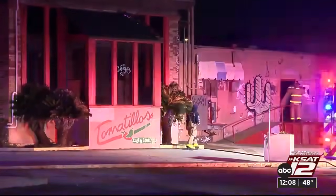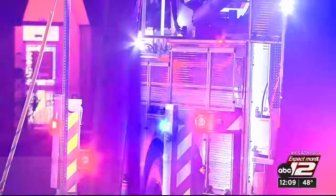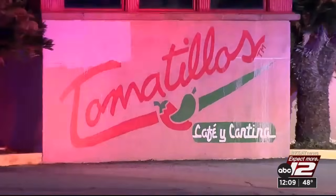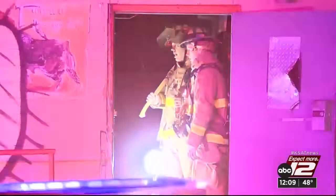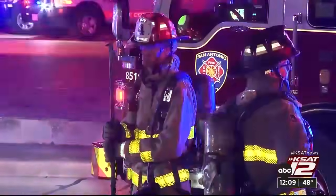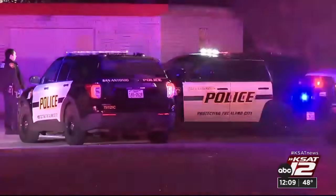There was no sign of smoke or fire from outside a boarded up building, but San Antonio firefighters say inside this former restaurant on Broadway, just blocks from the museum, they found quite a bit of trouble around 5:30 this morning. They forced entry and found a homeless person in there who had started a fire. Firefighters say once he saw them, the man headed for a restroom and refused to come out, barricading himself inside.